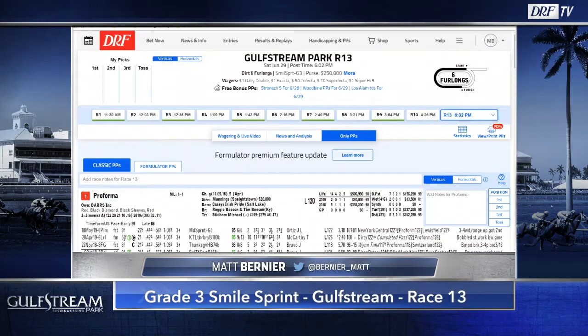Matt Burney, you're taking a look at stakes action from Gulfstream Park Saturday afternoon. Race number 13, the Grade 3 Smile Sprint, 6 furlongs on the main track. We'll take a look at this race using the new classic PPs available on DRF.com.